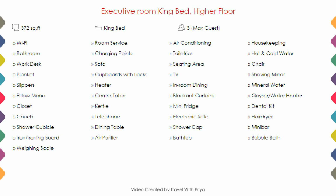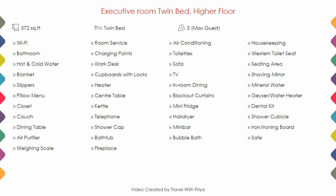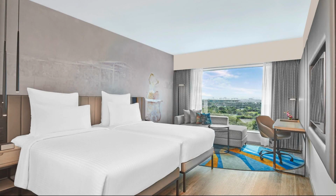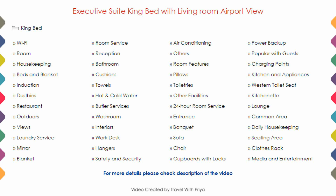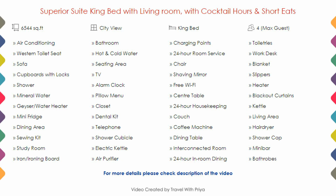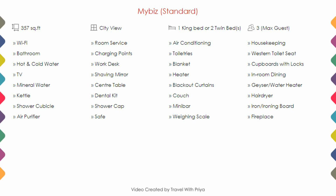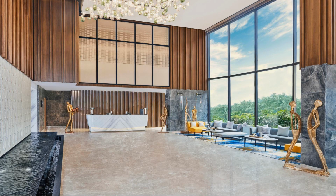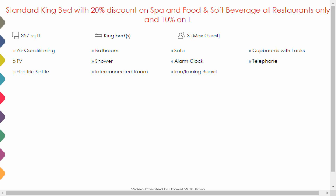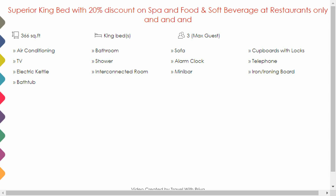Room category 7. Category 8. Room category 9. Room category 10. Room category 11. Room category 12. Room category 13.